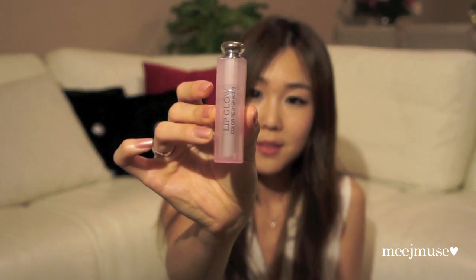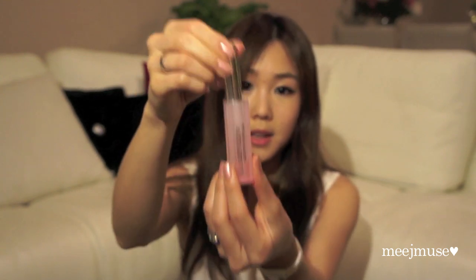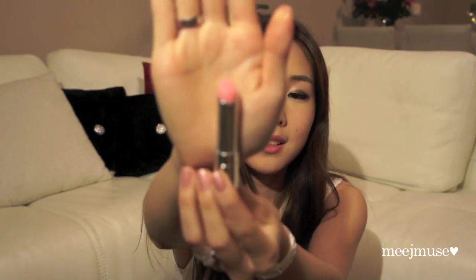It is the Dior Addict Lip Glow Color Reviver Balm, SPF 10, and it is in this beautiful pink transparent packaging. Opens up like this. The reason why I really like this is because it is a lip balm. It really works to nourish and moisturize the lips, and it leaves this really beautiful natural tint. Can you guys see that this is a really light pink? On your lips it just revives the natural tone, the natural color of your own lips. So it looks different on everyone, but for me it comes out as a beautiful rosy pink natural color.